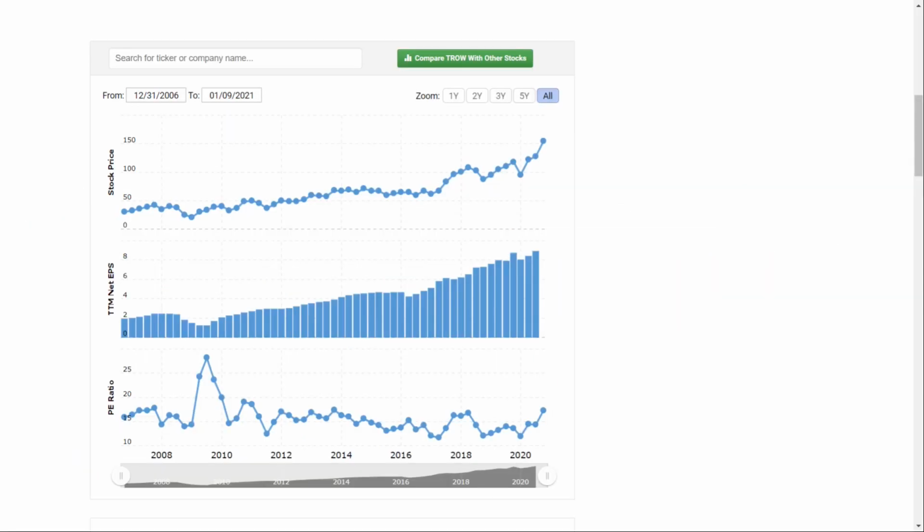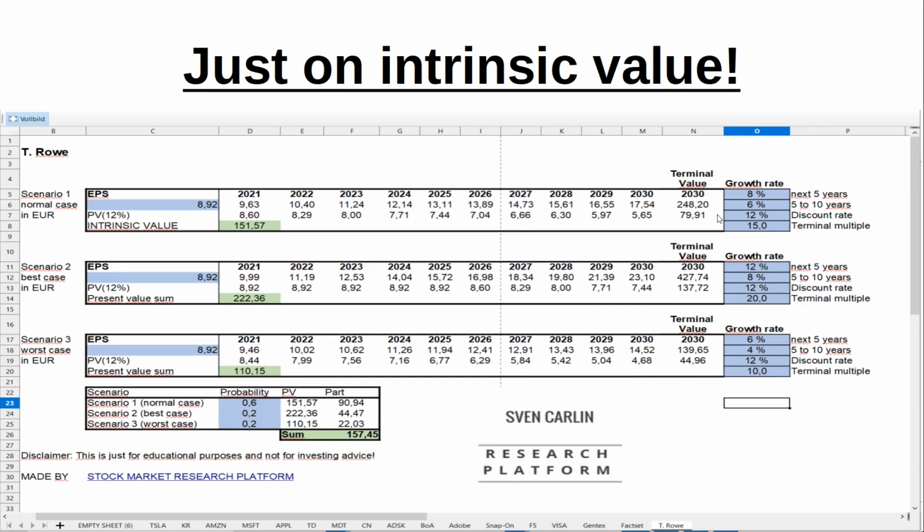And so maybe the best way is to look to the past and see what average PE every stock is traded at. And also therefore I like to go to macrotrends, and when we look here in the past we see that T. Rowe normally is traded, let's say, around 10 and 20 in the price earnings ratio over the last decade or so. And so for my calculation, for the normal case scenario, I put in a terminal multiple of 15, and then I come to an intrinsic value of 151.